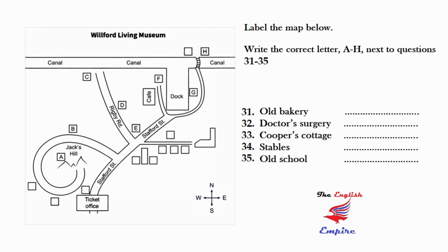Walk up Stafford Street until you reach the dock. You see the cafe. Walk past that and the doctor's surgery is just there. Cooper's Cottage is also fascinating. A worker's cottage from the 19th century.